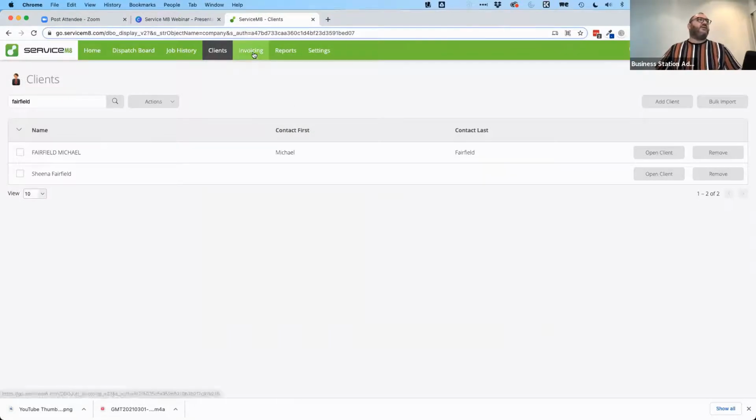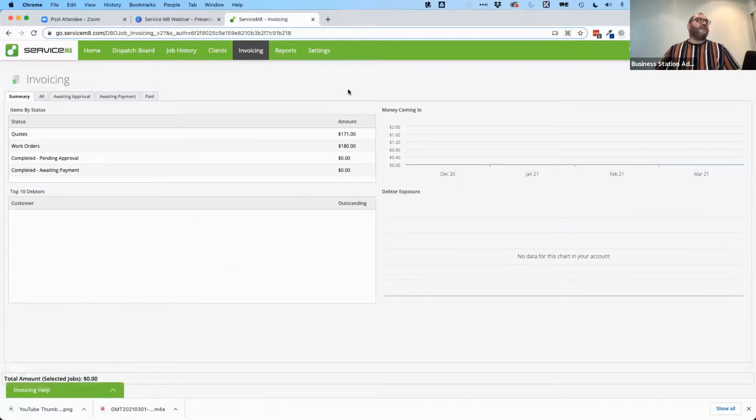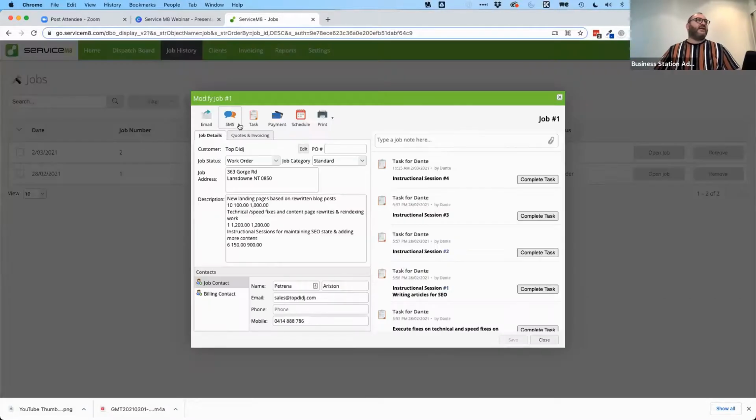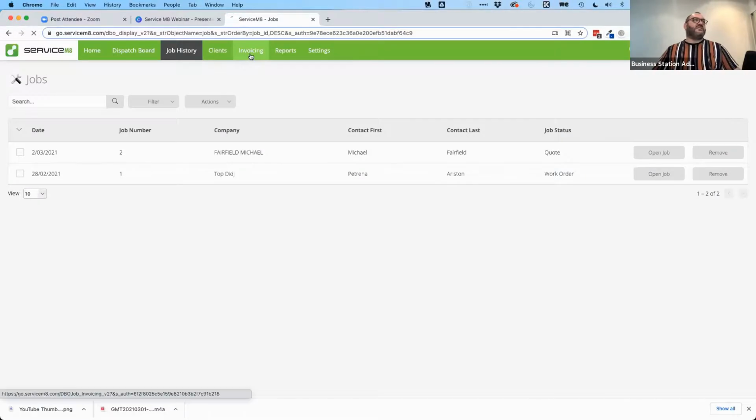Let's close back up. Now, if we go to invoicing, this is really just a record of the invoices that we have done, the invoices that are going on. You cannot create an invoice from this particular page. Your invoices will be created from your jobs. So if you go on the jobs here, and I'll open this one, I create an invoice or a task in here, or an email through here. So the invoicing all happens through quotes and invoicing. I then do all this and produce an invoice through here. Once I've done that, this goes in the list that appears on the invoicing tab.